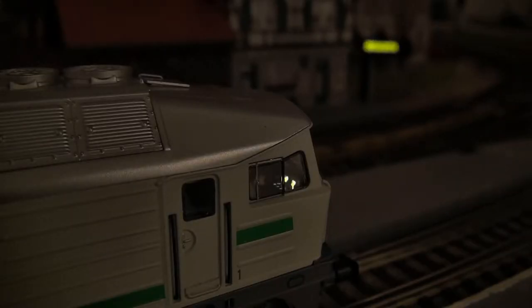ESU model 31167 was also the choice for the video. Not necessarily for the highly detailed metal case, as the Ludmilla model has had one of the highest numbers of representations from Roco, from Piko or Marklin and Trix in the last two decades, but for the ESU almost complete package included in the model structure, from detailing to very well fitted and finely adjusted digital functions.